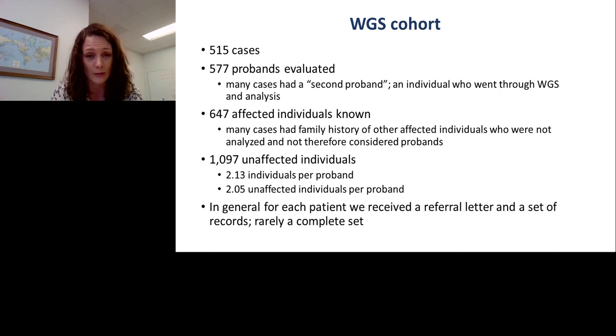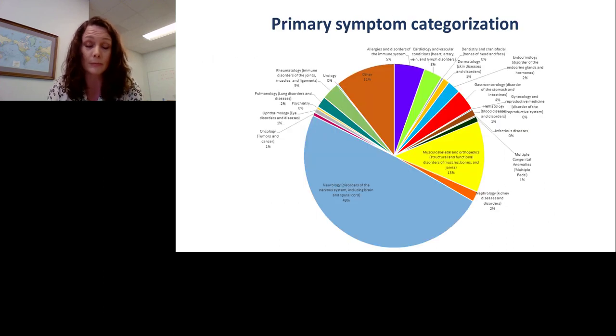However, if we did make a diagnosis, we would also be able to give information back for those individuals who weren't full probands as part of the UDN. In general, the analysis was a trio. So we had the patient and then both of their parents. So we also had more than 1,000 unaffected individuals. For each patient, what we received was a referral letter and a set of records that had come from the clinical site. In addition, we also received a blood sample. And the process that we went through here at HudsonAlpha was to sequence, analyze, interpret, and return a report.